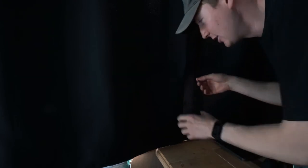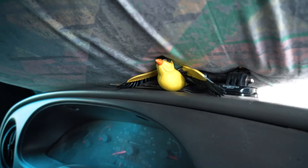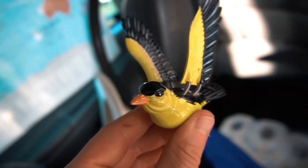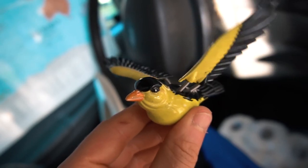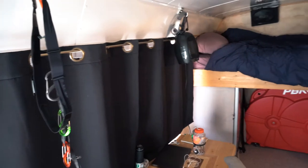There you go. You can even get a beautiful view. You just pull back the curtain, take a look. Natural light for days. You may think I get lonely in the bus here all alone, but that's not the case. This here is Jenkins. He's been with me on every single road trip I've ever been on, and I've been in every vehicle I've ever owned, so he's the co-pilot of this ship.